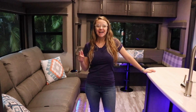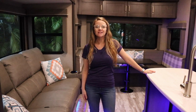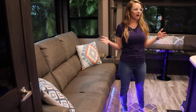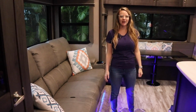Okay, Joe showed you the outside, and we're still getting things set up inside, still waiting for some things to come in on Amazon to reorganize and get set up, but we thought we'd show you around quickly for our inaugural trip here in our new Reflection 31MB. So this is the living room, or the main living area, and this is really why we bought this model. We absolutely love it. It's rainy today, so we had a bunch of friends stop by earlier. We had plenty of room for everyone to spread out, and it was perfect.